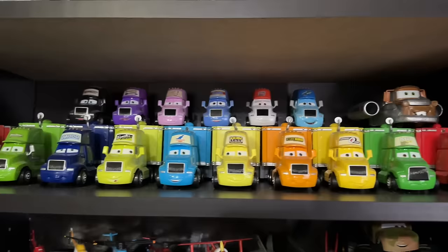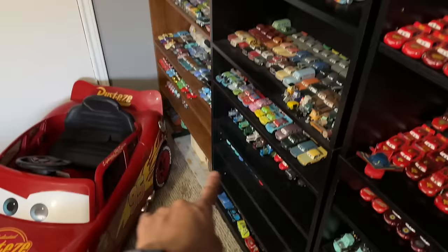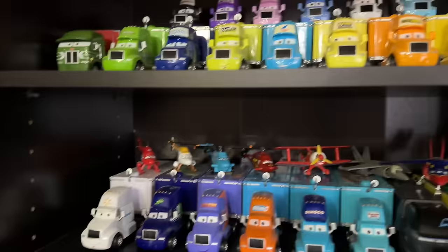But speaking of displaying to their fullest potential, the haulers. So last year, they were down there where the dock set is, the Doc Hudson Clinic. And if you thought you couldn't see the Piston Cup racers, you couldn't see the haulers down there. I know some people will remember, but I moved them over here and they just look so much better. I can actually look and appreciate these haulers now. It looks so much better.